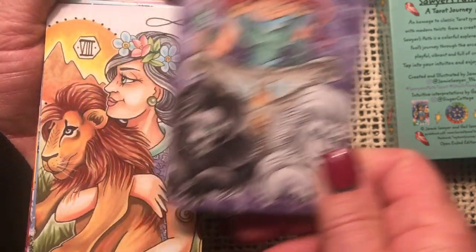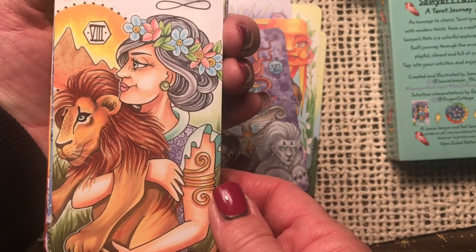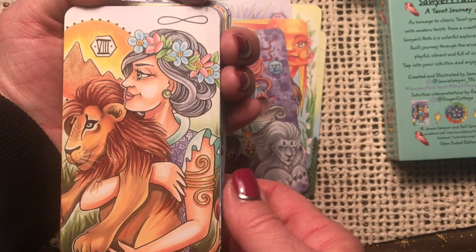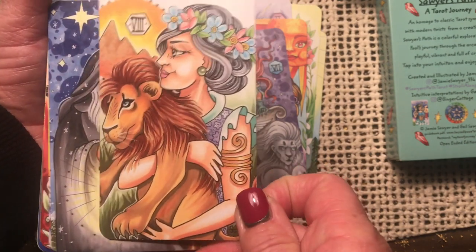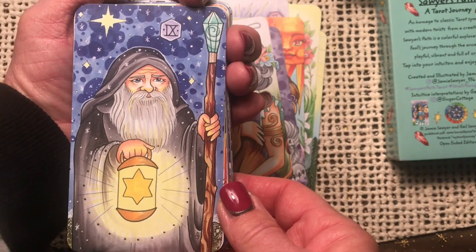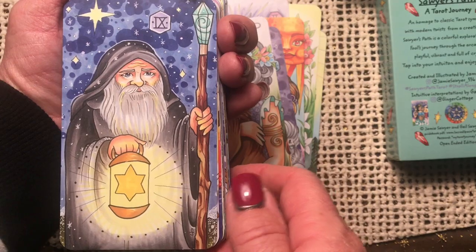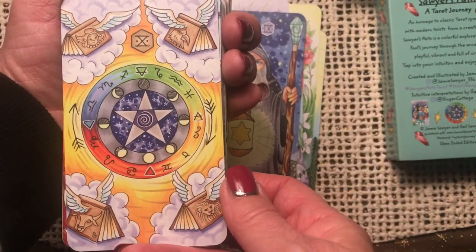Extremely cool. All right, here we have Strength. Very nice card. She's got the flowers in her hair, the lemniscate, taming that beast. Here's a really nice Hermit. Look how sweet that is. He's got a Star of David here for a lamp. Whoops. Next we have the Wheel of Fortune.